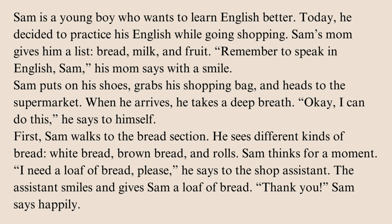First, Sam walks to the bread section. He sees different kinds of bread: white bread, brown bread, and rolls. Sam thinks for a moment. "I need a loaf of bread, please," he says to the shop assistant. The assistant smiles and gives Sam a loaf of bread. "Thank you," Sam says happily.